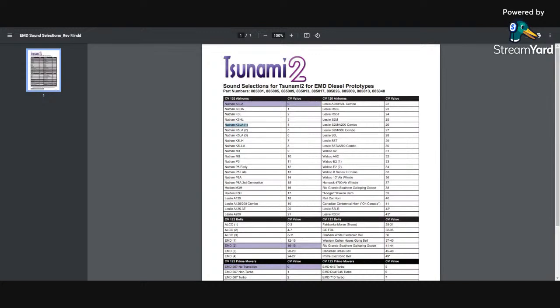So just to let you hear what the horn sounds like now, that is a K3 LA. All right, CV number, and we're going to do CV120 and value of 4. And this is our new horn. So it's got more of a, it's got 5 chimes instead of 3 chimes.